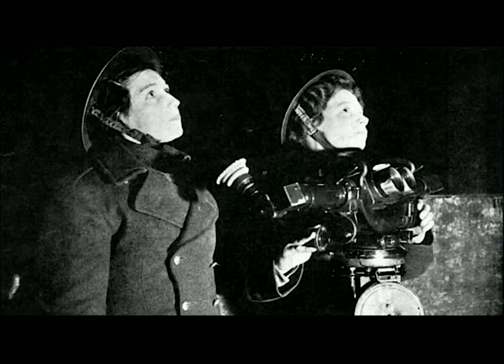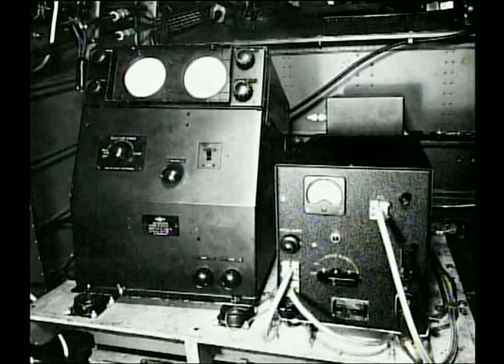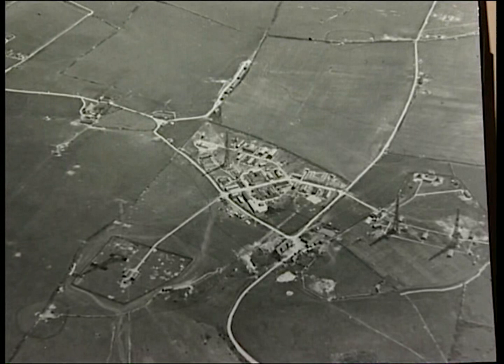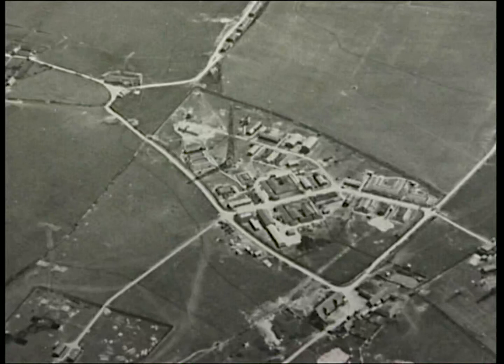Now, night attack is quite a different thing to cope with, because you have to find individual bombers in the dark. And the AI, air interception equipment, had started to be developed, but these were rather crude and poor equipments. We hadn't got radars on the ground to direct the aircraft with the precision that was necessary to put the fighters in the right position to operate their AIs.